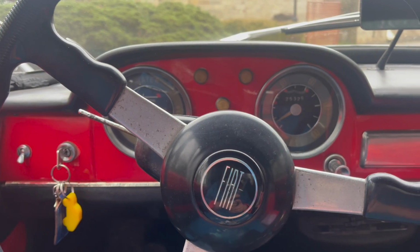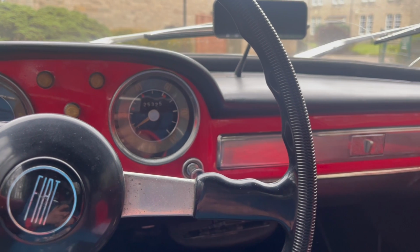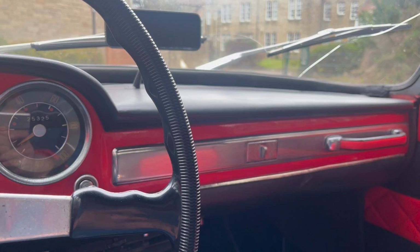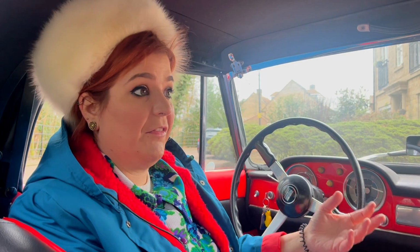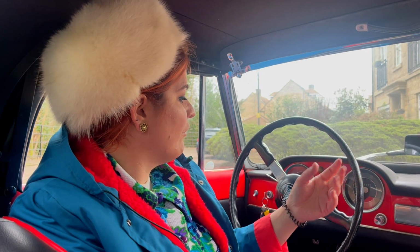Now coming inside, you've probably noticed that the dash is quite basic. Of course it is a car from the 60s, so we would expect a degree of that, but also it was a cautious time for Fiat, because if you remember back and if you know much about history, you'll know that Italy was still recovering from the Second World War. People's finances were tight, people were very conservative with where the money was going. You couldn't afford to splash out left, right and centre. So there are bits of this that are probably quite conservatively put together.